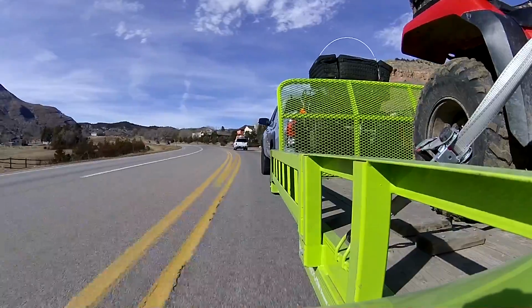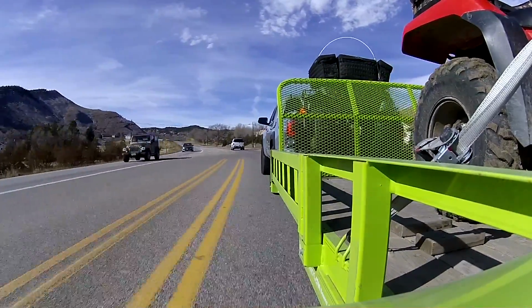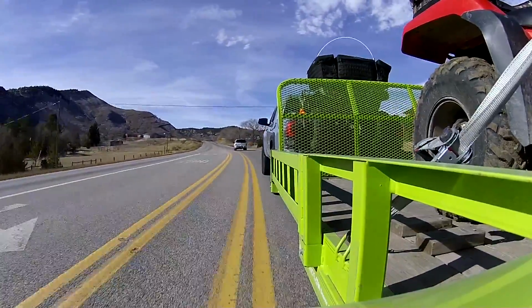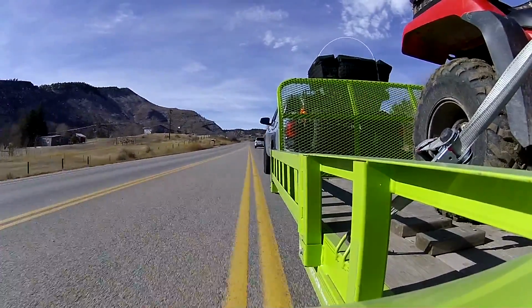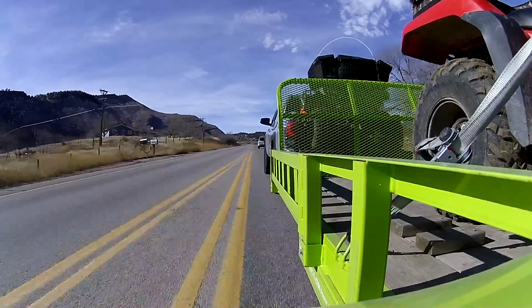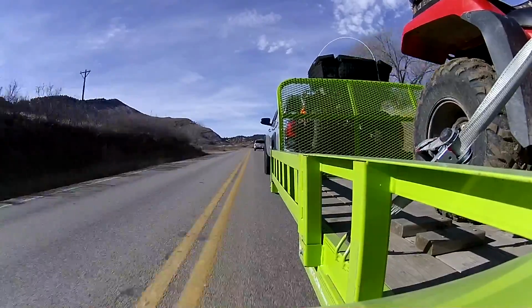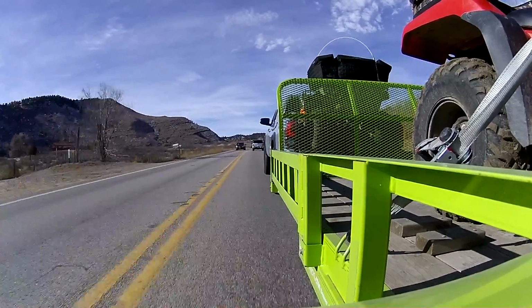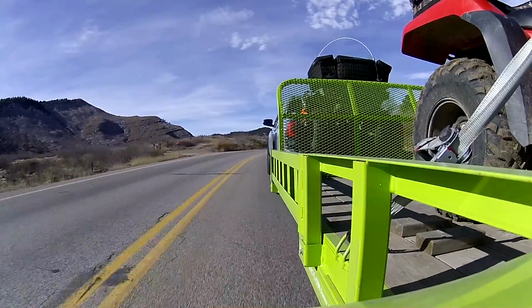It actually just lets you shift at a higher RPM. So it sucks some fuel, but it also gives you a little more power, like we're climbing this mountain. We need a little more power. That's good. We're at 5,500. Shifts at 6. This thing gets a little loud. You can definitely hear it in the cab.